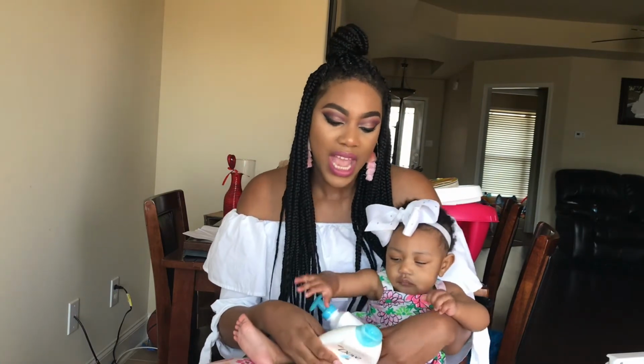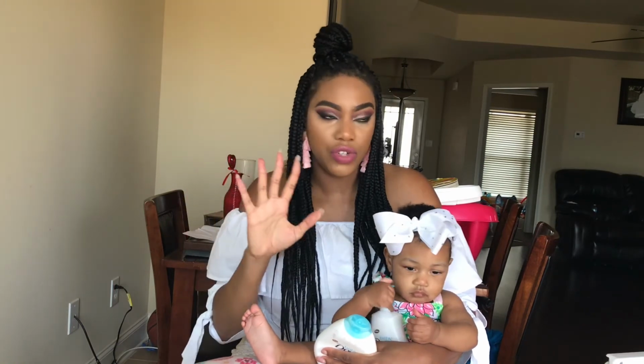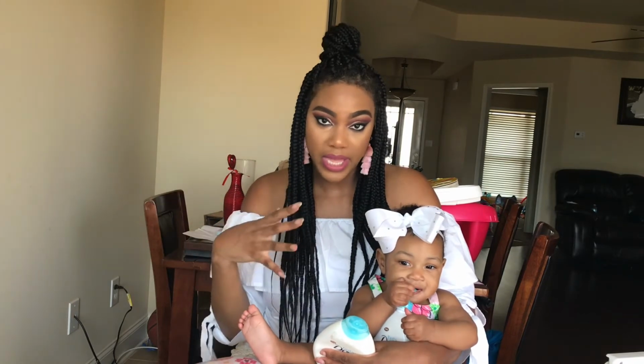She's trying to play with them. I use the body wash and the lotion, and I put the body wash in her tub when I make her bubbles. It is amazing. Trust me, try it if you have not, or you're just looking and interested in trying a new baby lotion for your baby, or body wash, bath soap. Try Dove Baby. I love it.